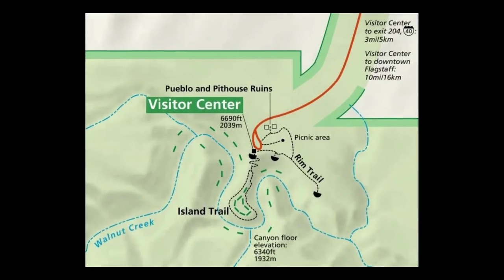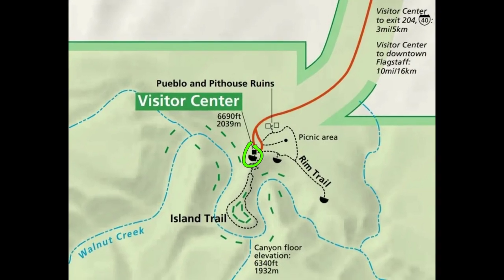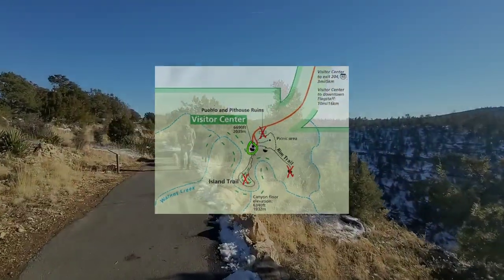Here's an overview of Walnut Canyon. You can see the visitor center, and we're going to explore three areas today. First is the easy and scenic rim trail. Second is the steeper and up-close island trail. And last is a quick look at the pueblo and pit house just off the parking lot. Let's start with the rim trail.